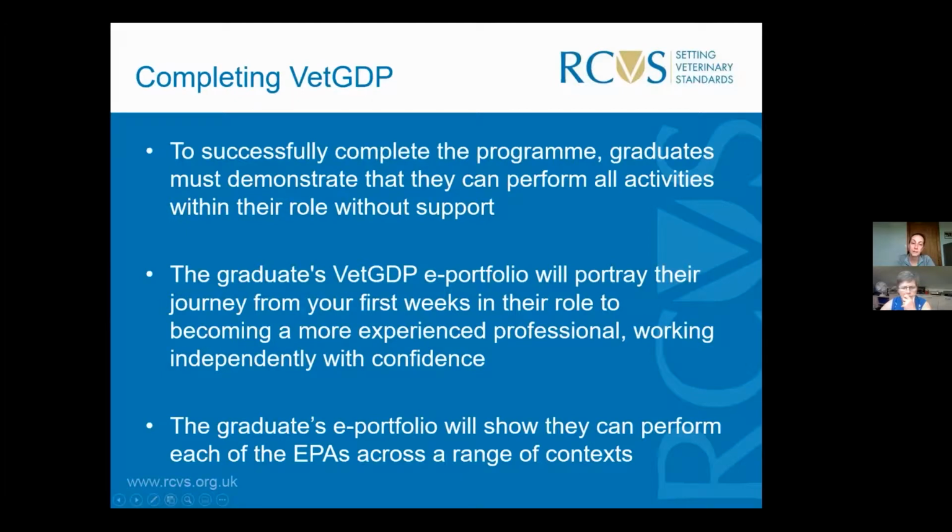Thanks. So there is a completion process for the programme. Graduates need to have demonstrated that they can perform all the activities within their role confidently without support. That's what the programme's all about, moving those sliding scales from the left to the right. There'll be a peer review process to sign that off, and that will be another VetGDP advisor, an independent one on our panel, who will review your eportfolio to see all of the contents within, to show your journey and how you've progressed towards that right hand side as a confident, competent professional across all of your EPAs. Okay, next slide.